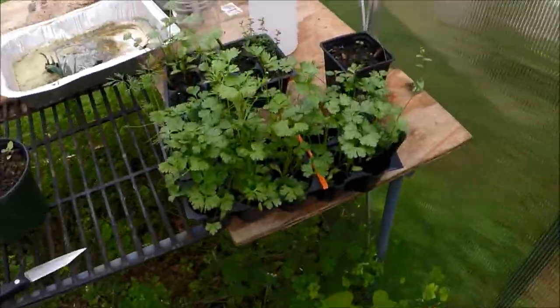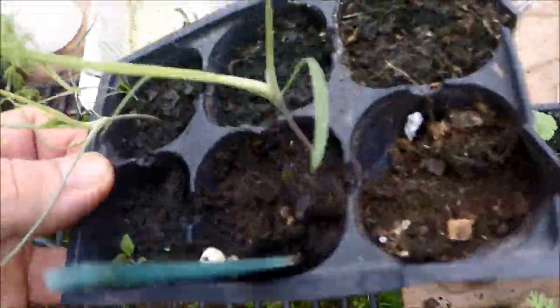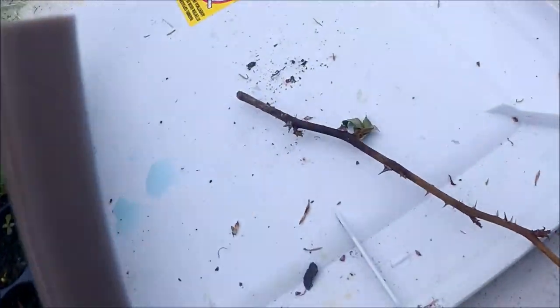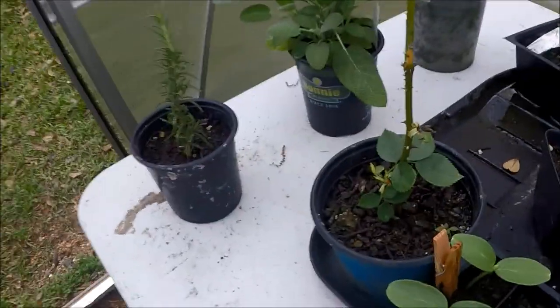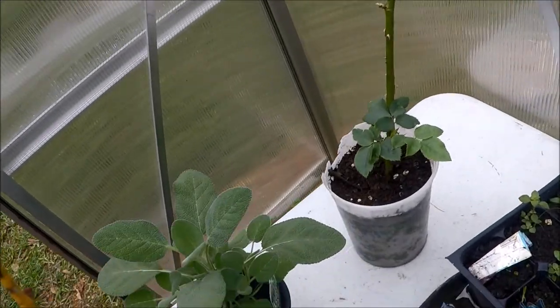everything else in here, the parsley looks good. I can put it in the ground. Cilantro looks good. I can go put it, the little dills, a couple of them made it, three of them. And the rose starts, some of them made it, some of them didn't. That one didn't, but these did. And that one's not gonna make it. This one, yeah, it might. And that one looks like it's doing spectacular over there.